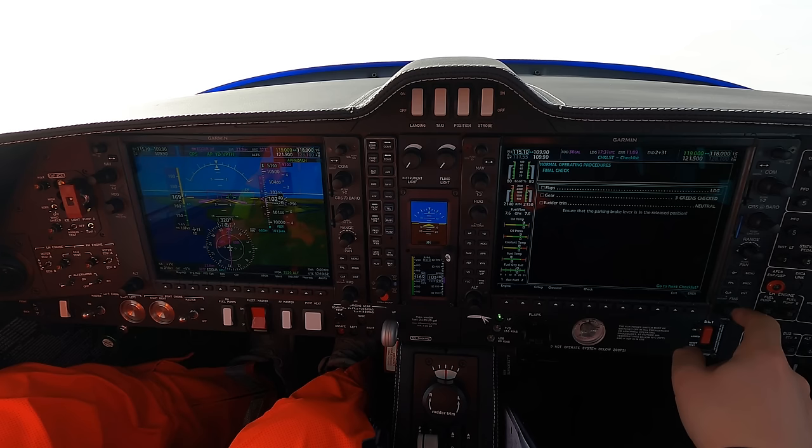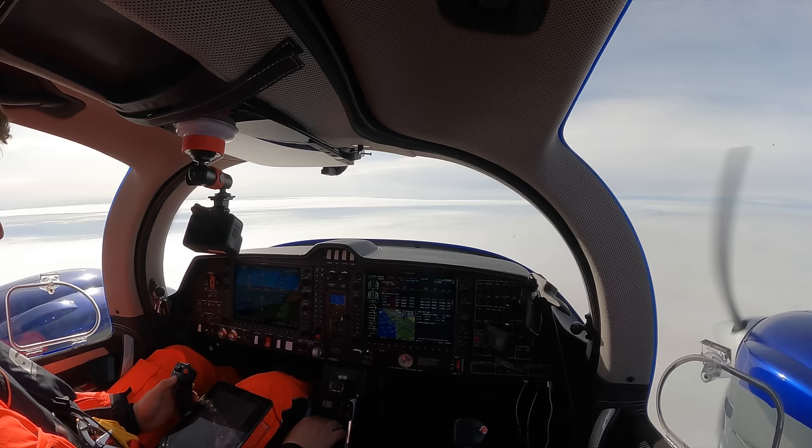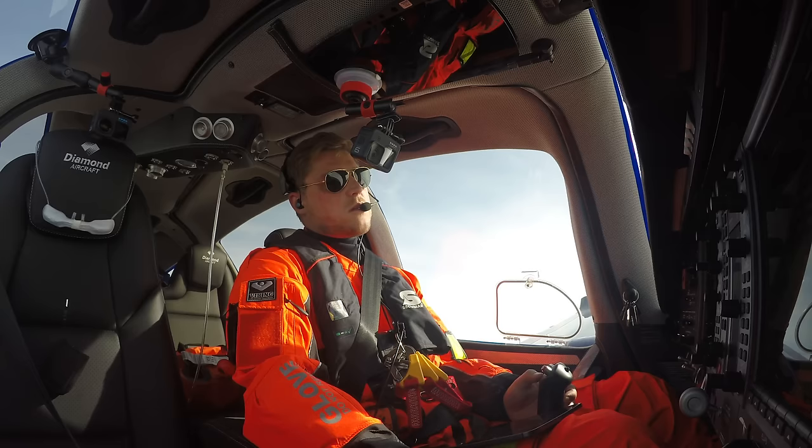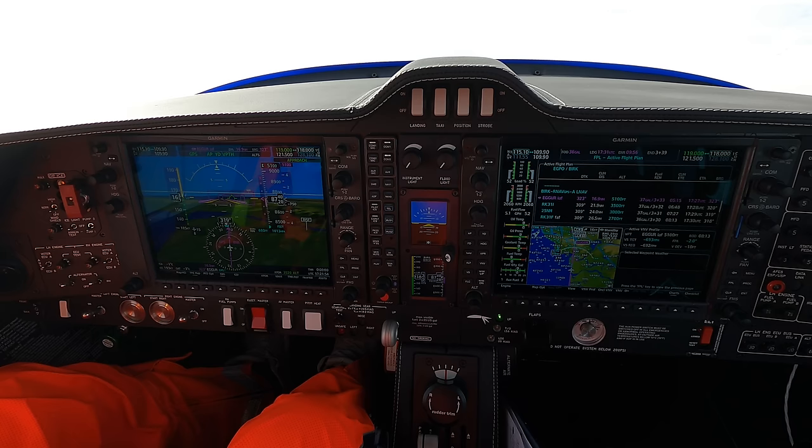And next is final. Oscar Echo Uniform Delta Alpha, you will be number 2 for Reykjavik approach. Slow down by 15 knots. Number 2, say again, how fast? Slow down by 10 or 15 knots. 10 to 15 knots slower, aiming for 160, Oscar Delta Alpha. And I will descend with, let's say, 50% to keep 160.